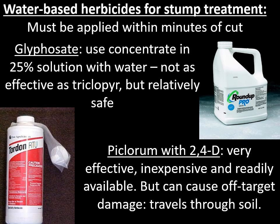Glyphosate at a 25% solution is relatively safe. I don't care for Tordon RTU. It is readily available and inexpensive, but it has a tendency to travel in the soil and through the roots, such that it can kill or damage a nice oak tree that is near that woody shrub you're trying to kill.